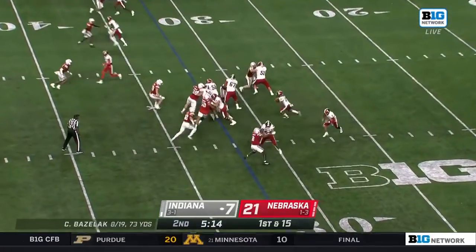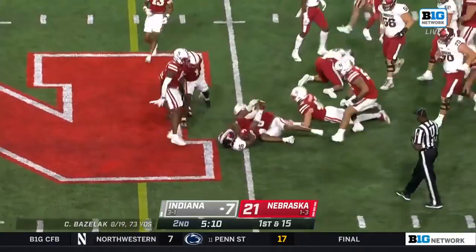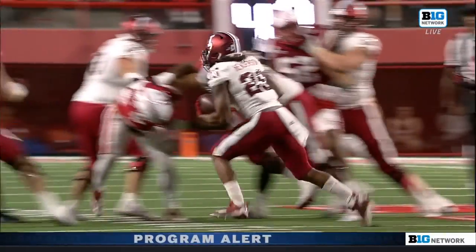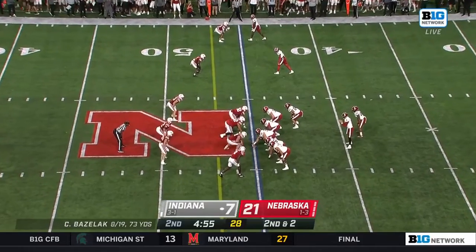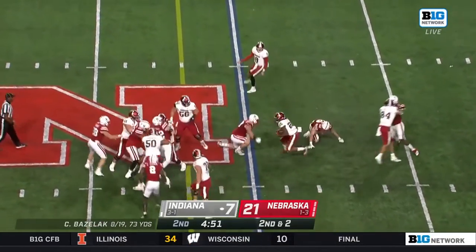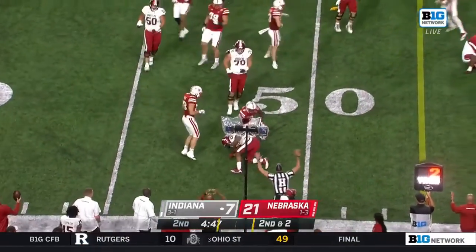1st and 15. Josh Henderson caught a 12-yard pass a moment ago. Oh, great, the North Carolina transfer. Penn balls off tackles. Yeah, right there. Yeah, you could. Oh, yeah, that's. Miles Farmer brought him down. And Henderson once again with yards after contact, but a marker's down.